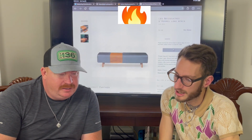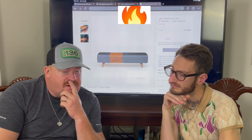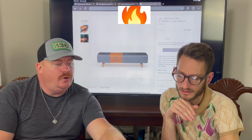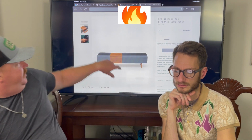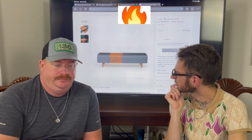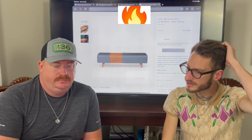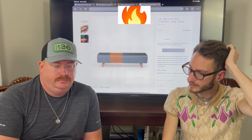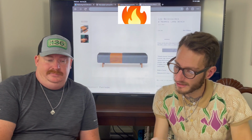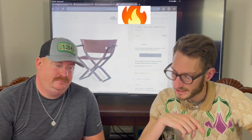So here is a long bench, and you can only sit on 2/3 of it. That's what I'm saying. Because 1/3 of it... Oh, these are drawers. Oh, it has drawers. So at least it has drawers, but goodness, that's ugly. But I guess maybe this is all furniture for decorating your lawyer office. Maybe that's why it's all $20,800. And you can store some stuff away.